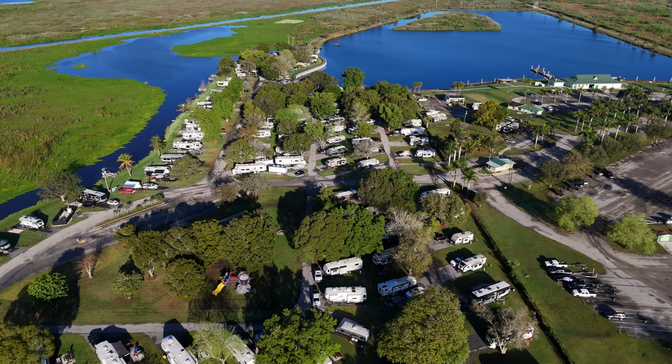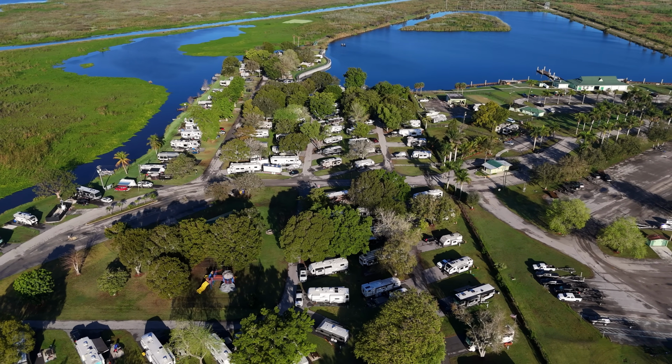We actually had to book at Torrey Campground because the weather had changed. We had a boondocking spot planned, and it was too hot. So you just have to take that into consideration for sure.